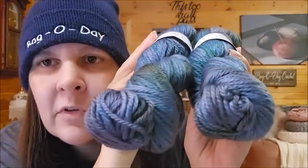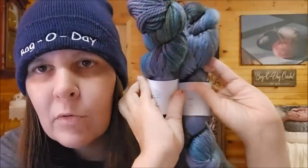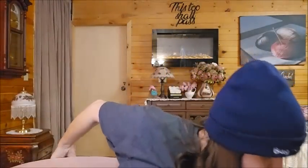This is kind of blues and greens and periwinkle blue, periwinkle purple, whatever you call it, mixed. It's pretty. It's 4-weight yarn. Hat making, hat making. That's a lot of hand-dyed yarn. Keep getting stuck down my back.